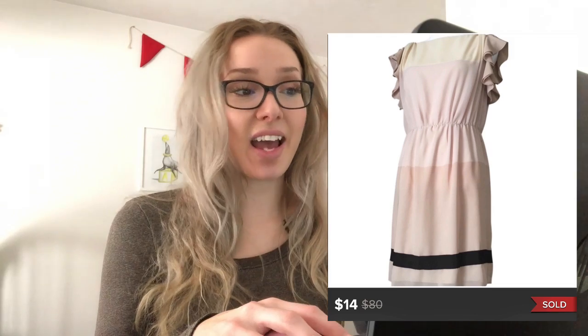The next one that I sold was this Loft dress that I have been sitting on basically since I started reselling on Poshmark. This was one of the first items that I put up. It was maybe 7 or 8 months, honestly, that it was sitting in my closet. Somebody sent me an offer for $14, and I was at that point where I was ready to send it back to the donation bins anyway, so I accepted. I probably barely made any money on that.